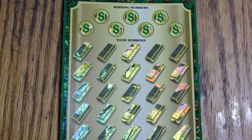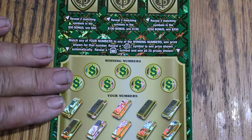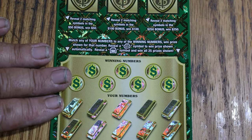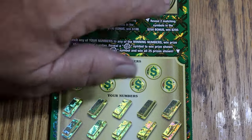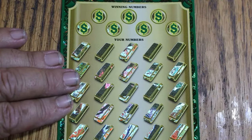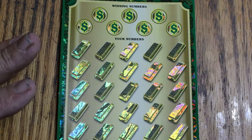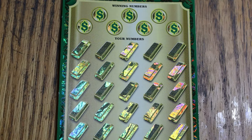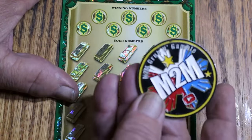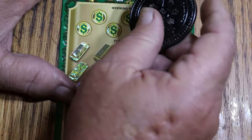All right, let me explain what the deal is here. Match your number to the winning numbers. Find a stack of coins, win the prize. Reveal a money pot, gold pot. Get all 25 prizes, you get a manual win all. And there are bonuses up here for 50, 100, and 250. And we'll see what happens. I did a test run on a couple of these tickets while I was having lunch the other day. They are not the easiest to scratch, not the hardest, but they definitely require my sharpest coin, which in this case, as always, is M2M Grubba Gambles. So, let's get going.